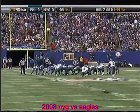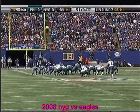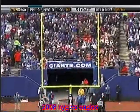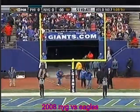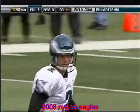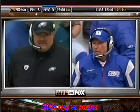This ball should go from the right upright to the left. That's how the wind's blowing down here. 51-yard attempt, David Akers. And Akers connects from 51 yards out. His longest. Eagles lead 3-0.